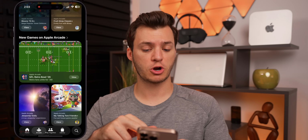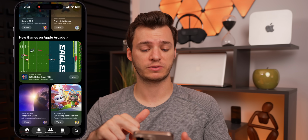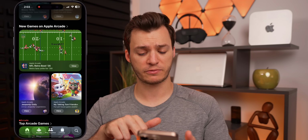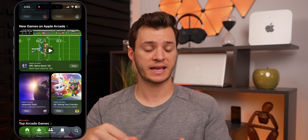So we have NFL Retro Bowl 26, which is one of my favorite games, by the way, especially offline when you're flying. Retro Bowl on Apple is amazing. So that's a new one. Also Jeopardy Daily and My Talking Tom Friends Plus. So those are the 3 new games that have just launched on Apple Arcade this week.